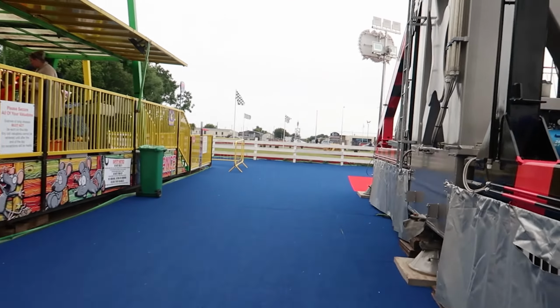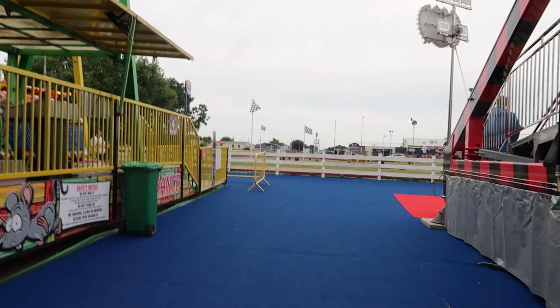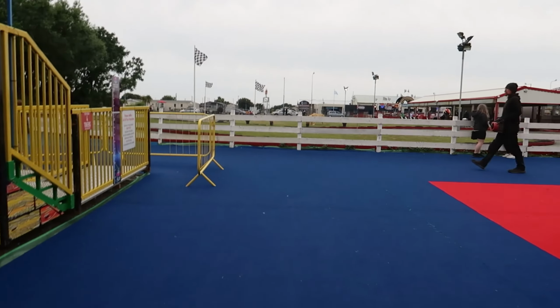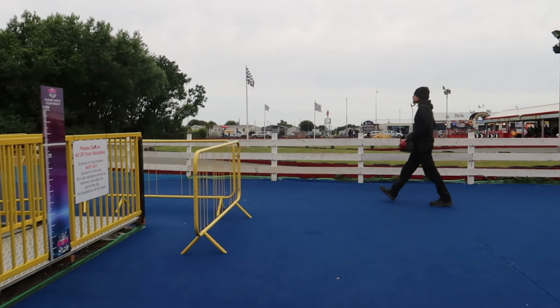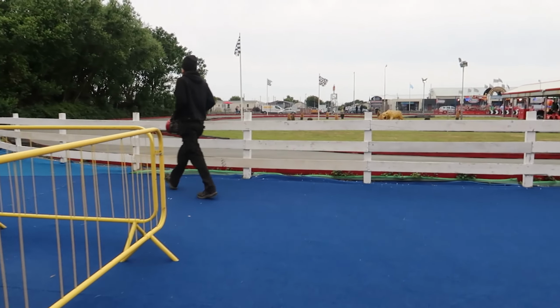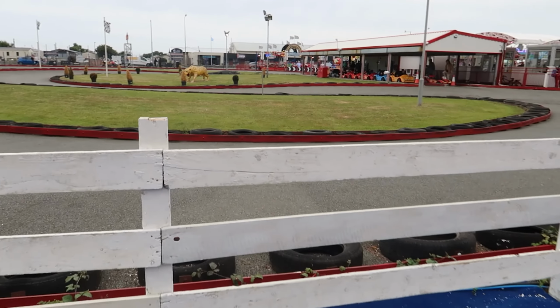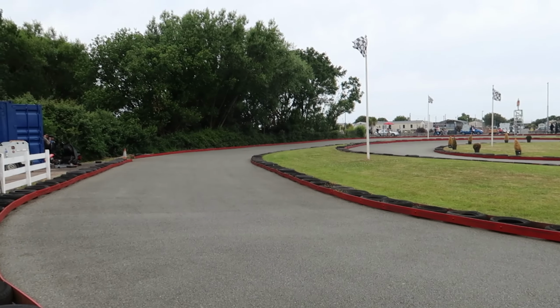There's also a go-karting track just around here, just at the back, which we was looking at. But £6 per person seems a bit extreme for a go-karting track for us anyway. But yeah. This is the go-karting track.